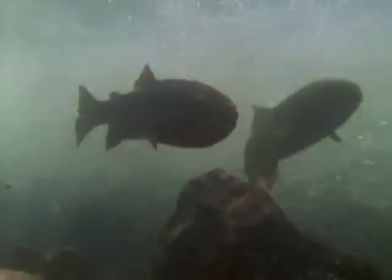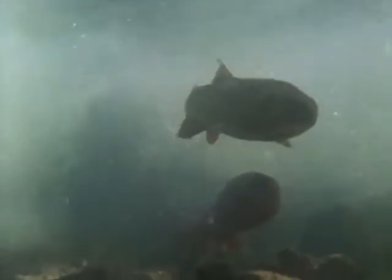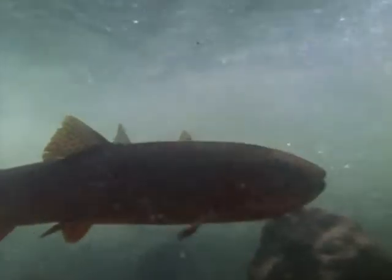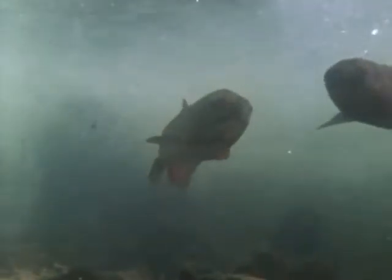I'm in an eddy behind a large boulder. As I face upstream, I see the trout heading toward me. Because the water swirls in the eddy, the fish are actually swimming into the current, but pointing downstream. Even though the cutthroat are not shy, they're not overly friendly either.